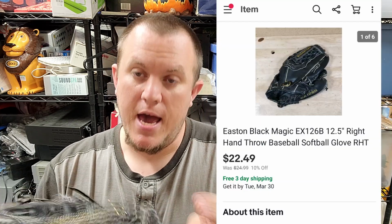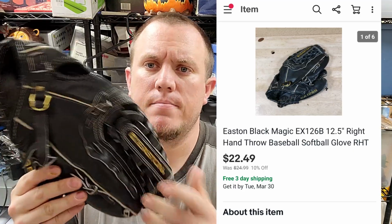An Easton glove. This is a Black Magic EX126B. This one I got for a couple bucks at a garage sale. It sold for $22.49. It goes in a padded flat rate usually. So on my gloves, if they're not like an A2000 or something really crazy, then usually I'm going to pay $5 or less for them, because I know they're going to sell for that 20 to 30 mark usually.